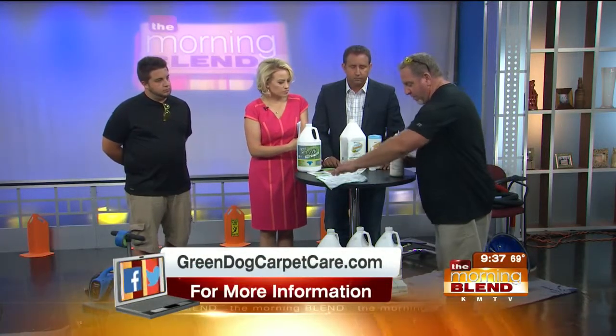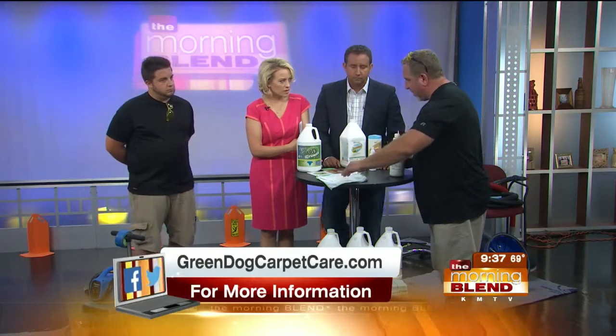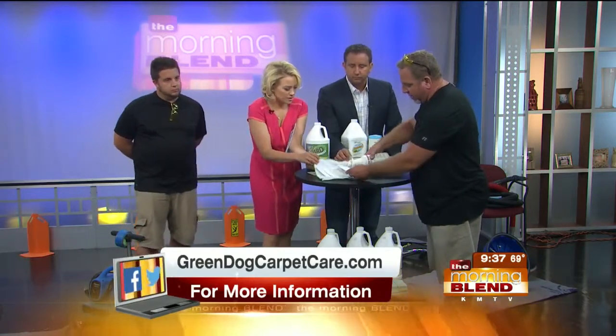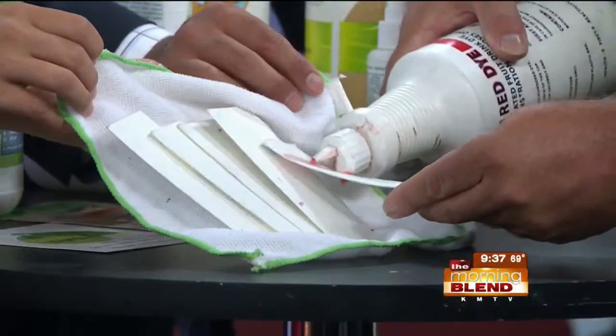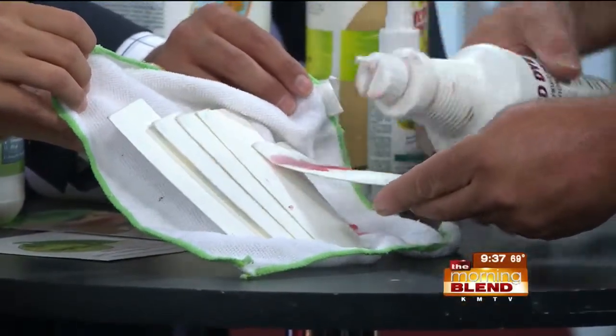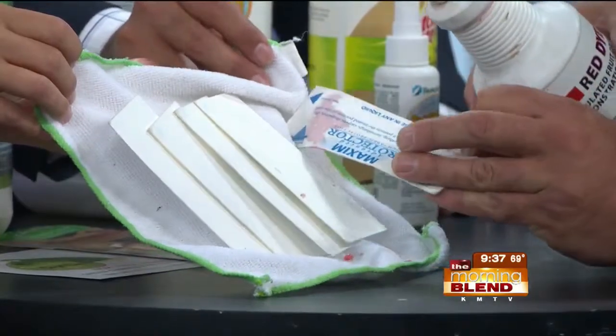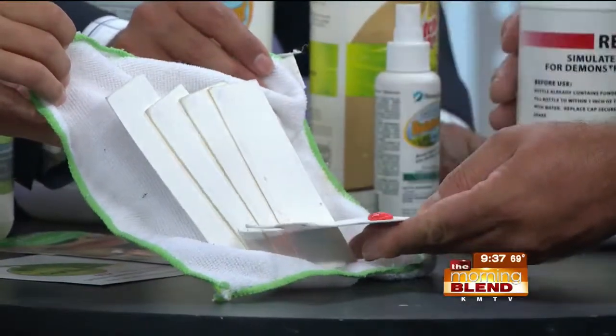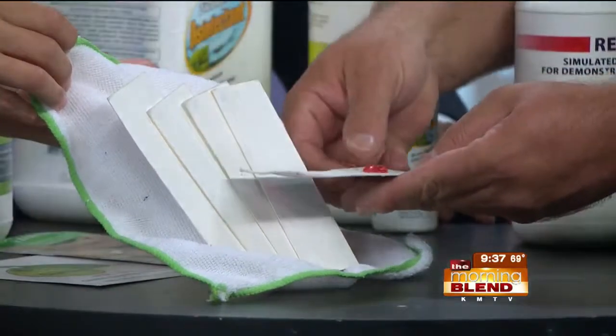We've applied it to one side of these cards and we haven't on the other. Okay, here I'm going to hold these up so our viewers can see what's getting ready to happen here. So if I pour this, it's soaking into the card, as you can see, just like it would into your fiber, and then it's going to permanently stain it. Whereas the area that's been treated, it's kind of like wax on your car.